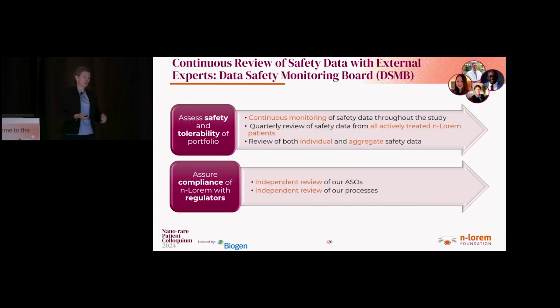Once treatment is ongoing, as soon as treatment starts, the clinical team reviews the safety data and the clinical efficacy data on a continuous basis. So this is of utmost importance to us. We need to make sure it is safe and nothing's happening to these patients who are already very sick. We also put a package together of all the data from our patients, and this is individual safety data, but also aggregate safety data, and that is reviewed on a quarterly basis by our DSMB members. And the DSMB members really provide an independent review of our ASOs and an independent review of our processes. They also make sure that if we had to submit something to the FDA, we'll submit it in a timely manner and things like that.